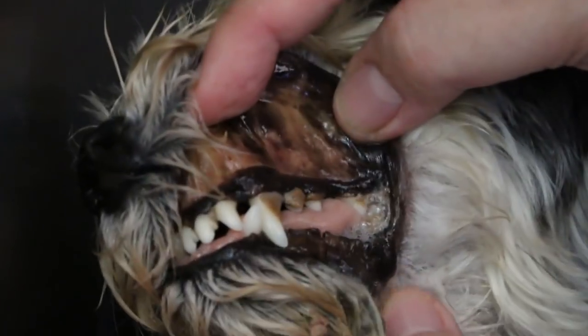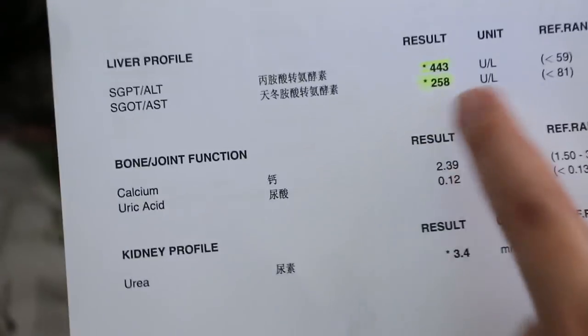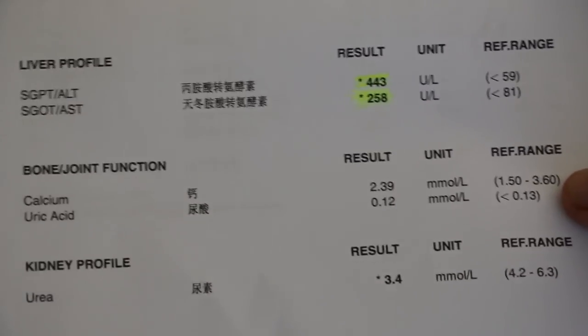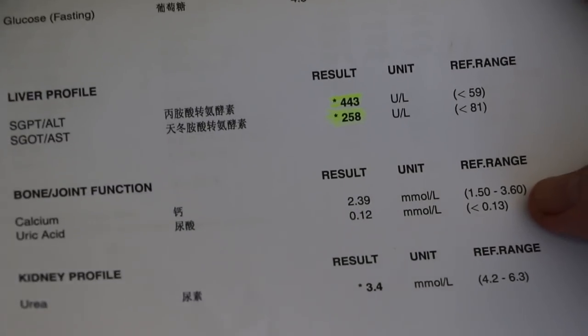Now the gums are not obviously jaundiced, but the blood test will show that there was jaundice. You can see the liver enzymes are really high, 443 for ALT and 258 for AST. So that confirms jaundice. Yesterday, the skin was yellowish, not very yellow, and the sclera was slightly yellow. Now we look at the kidney. Urea is 3.4, and creatinine is normal, so there was no kidney problem.